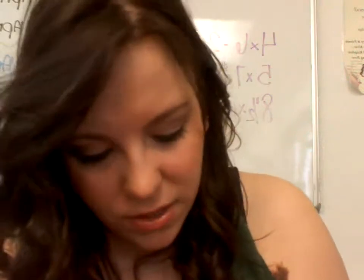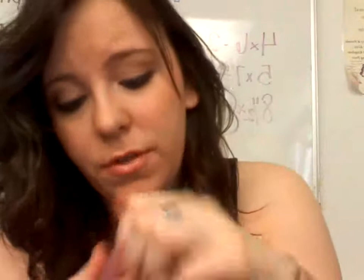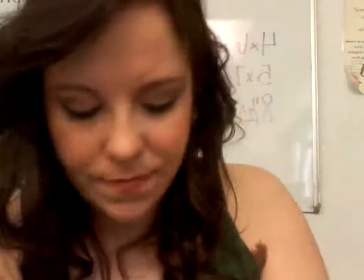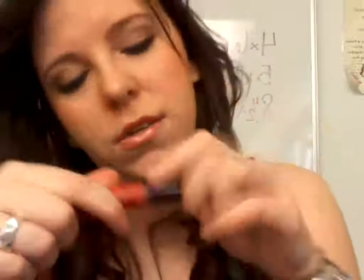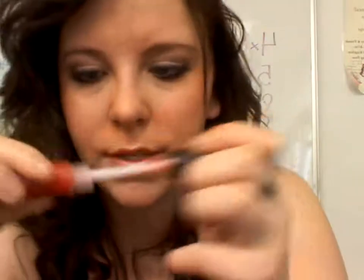I have this fuzzy lip gloss. I got it at Maurice's. It's like a grapefruit, and it smells really good. And it's just a pretty thing to put straight on your lips if you just want some gloss. I have this Sexy Mother Pucker in Plum Juice. It's like a red kind of color. It's a gloss.